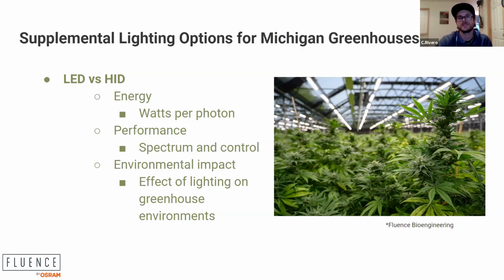So there are a lot of differences in how you're able to control one technology compared to the other, as well as understanding the environmental impact. And I'm not necessarily talking about how it affects the earth, but about the internal greenhouse environment. So how does your lighting system affect your other key components, whether your fans, your irrigation, your HVAC, ventilation, CO2, all the above? How does your lighting impact the rest of the system? Because it's a key component of your system.